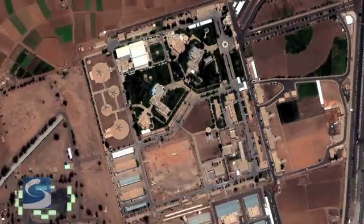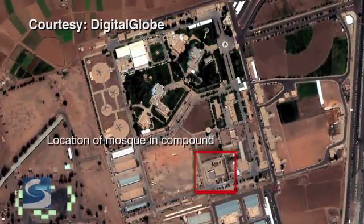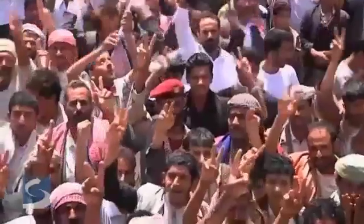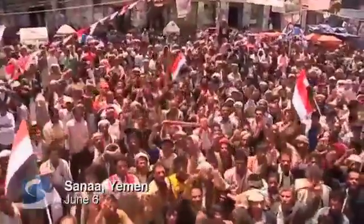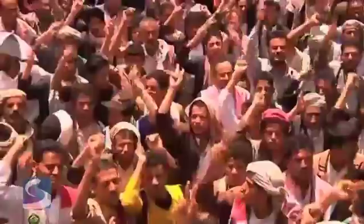Now, one other thing to consider is that as we look at the placement of this device, it was done by someone who knew President Saleh's routine. It was done by someone that knew the compound. Another thing to remember is that there have been hostilities going on now, really for weeks, between Saleh's supporters and his opponents and the protesters.